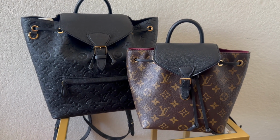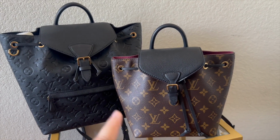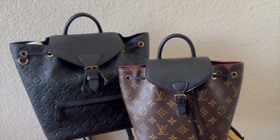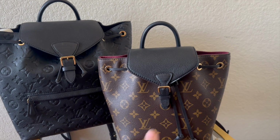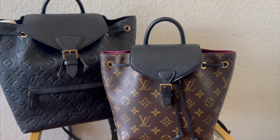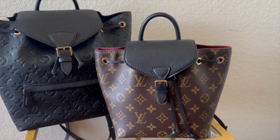Today we will be doing a little comparison on the Louis Vuitton Montsouris BB versus the PM. As y'all know, I've had my Montsouris BB pretty much all summer. I've absolutely been in love with this bag. It's been my most used bag.